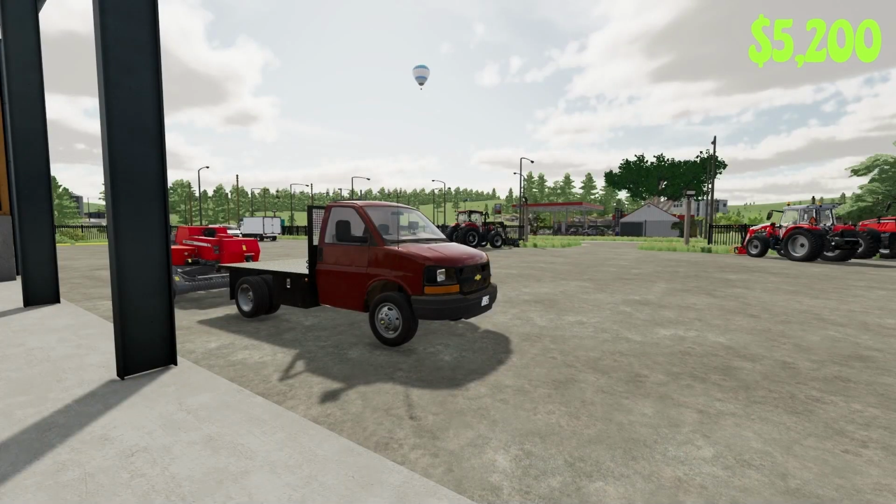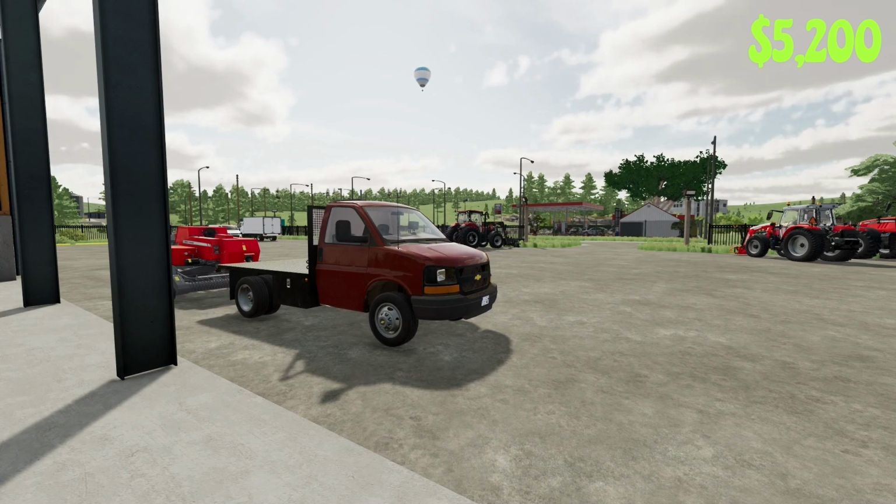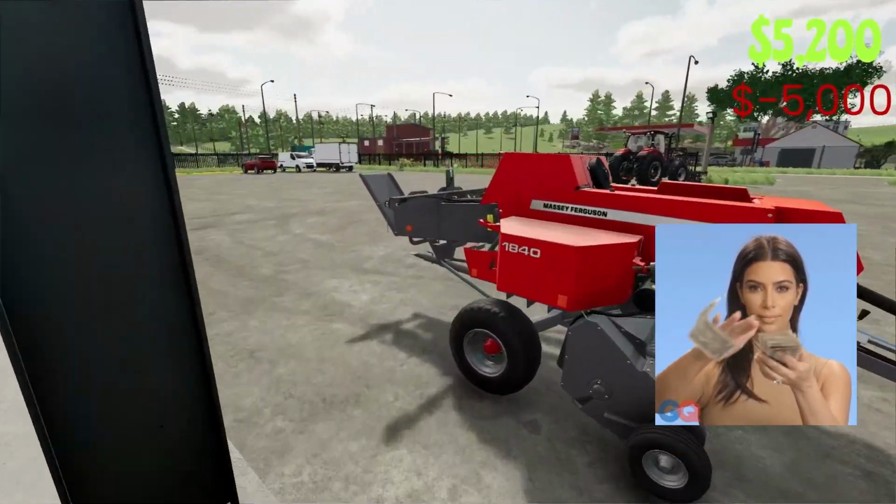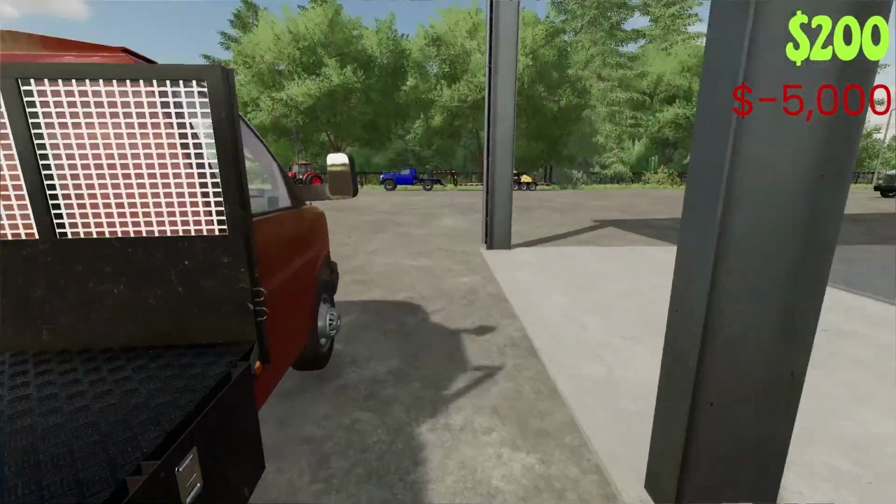So we just finished up here at the dealership, and yes, we spent a fair amount of money, and that money we didn't exactly have. Well, that's not true. We kind of had some money, just not as much as we had left. So we're down to $200. We spent $5,000 on buying this Massey Ferguson square baler, so we're down $5,000.